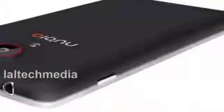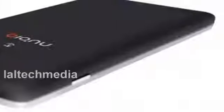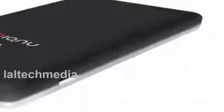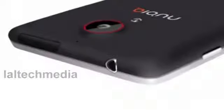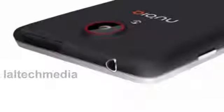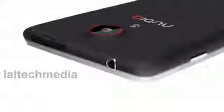Viewers, today I am presenting the new ZTE Nubia 5 smartphone, a high-end offering equipped with a full HD display and a 13 megapixel camera, among other savory features, and is being hailed as a photography-centric handset, with offerings including a Konica Minolta lens and intelligent stabilization.